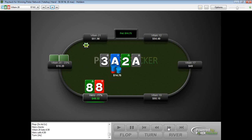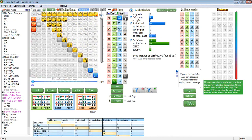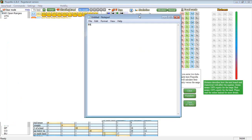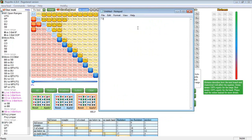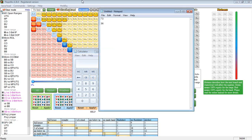And now the ace comes out here. So this is interesting. I want to take a look at this. Here, I believe I actually check fold. Again, I mean, his bet is huge. It's an over bet. Let's take a look. So let's throw out an ace of spades here. And we have 73 combos after card removal because we lost a bunch of aces. And again, of that, I want to call 50%. So I want to call 36 combos.